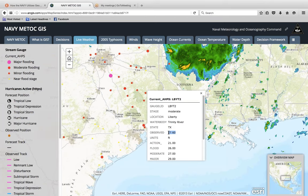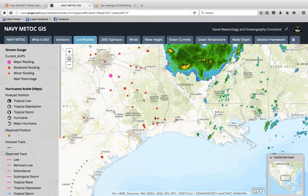Flood stage is 27.60. I can see what is considered flood, 26 feet, and then moderate, 27, and major, 29. So you could potentially make some decisions based off of this piece of information. If you saw more storms coming in and you expected rainfall in the future, you would know what areas could potentially be impacted downstream. So this is an example of putting it into a normal 2D space, right?